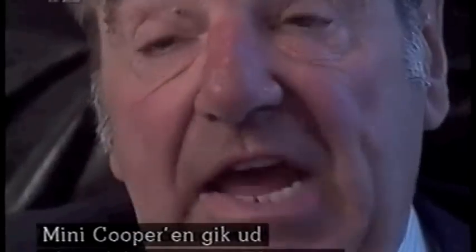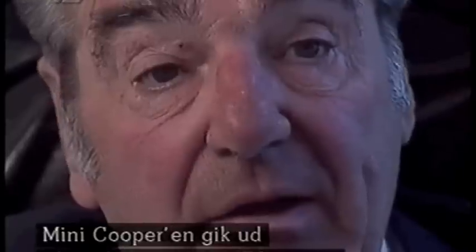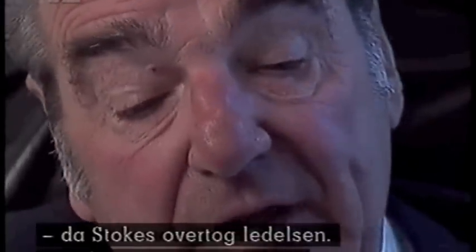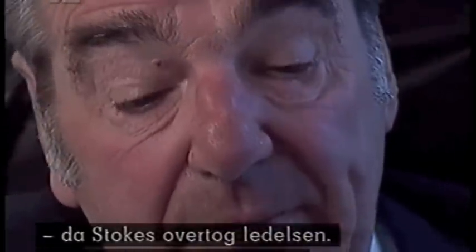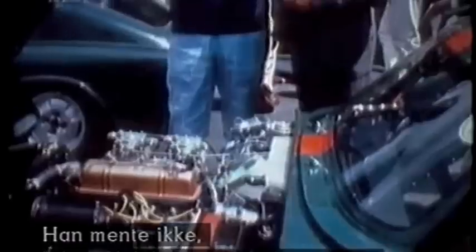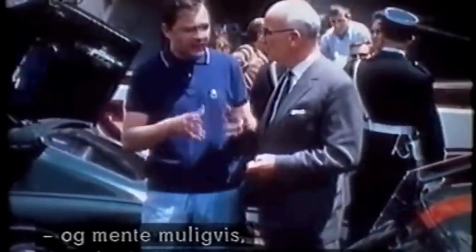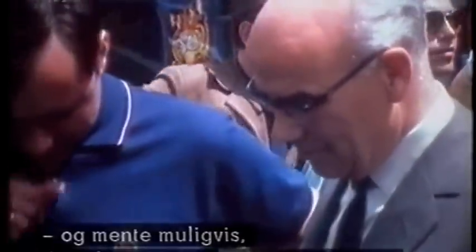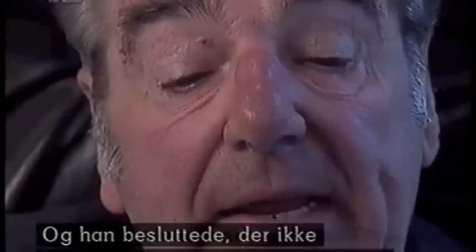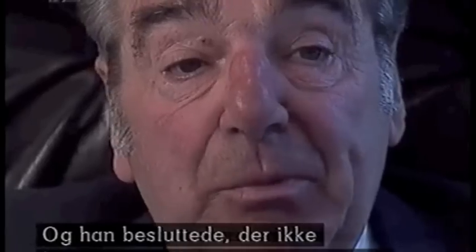The Mini Cooper originally finished in the early 70s when Stokes took over the setup. And we didn't talk the same language. I don't know what it was, but he decided that he didn't think that competitions helped sell motor cars, and possibly thought it had affected the insurance. I don't know. Anyway, he decided that there was no more room for the Mini Cooper.